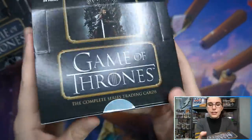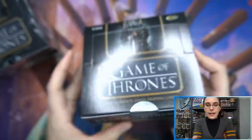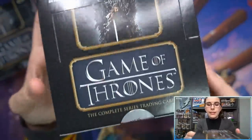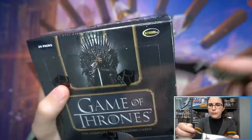I'm really curious, and I always appreciate that RITTENHOUSE does that. It's just cool to check. Ooh, low numbered box here. This is number 408. Let's check this box out as well. Then the other one is legible, but this one is 1535 out of 11,000. And this one is 10,436, but since I'm taking all the shrink wraps off, may as well open this one up as well.